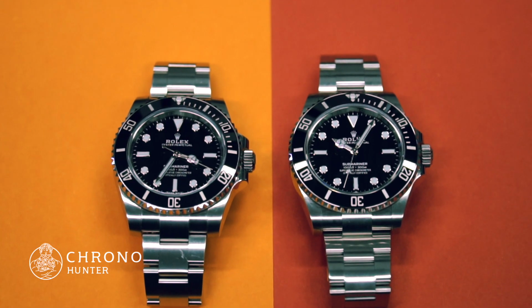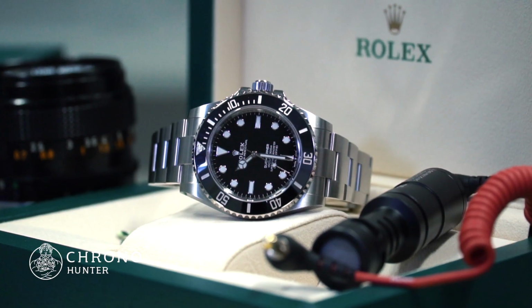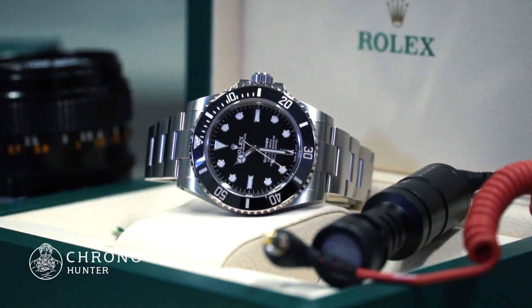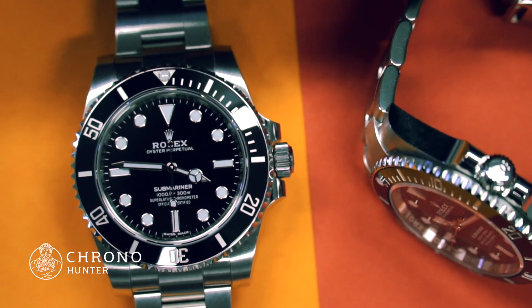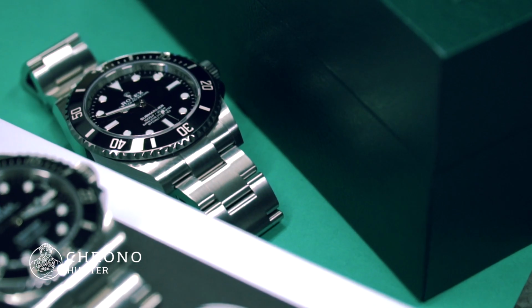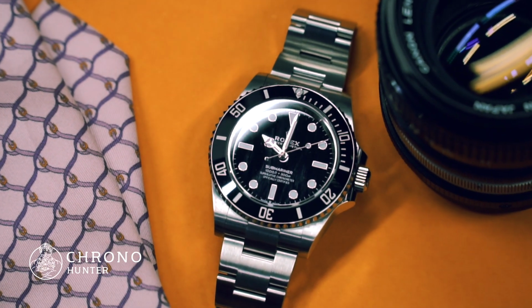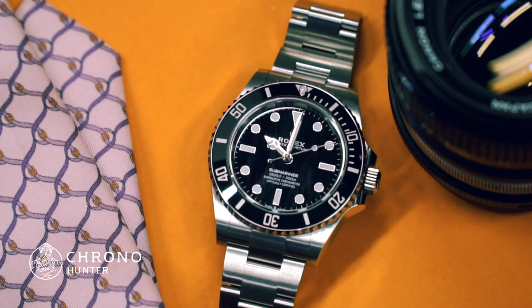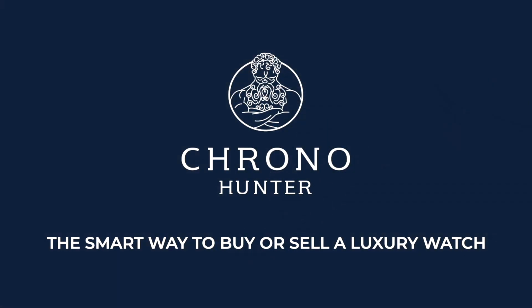Given the contemporary demand for both 114060 and 124060 models, the secondary market prices are a lot higher and likely to increase in the near future. Whether you're intending on making a purchase as a fashion statement, an investment, a gift, or a combination of each of these, the latest Submariner no-date certainly looks the part, will retain its value and be in high demand for years to come.